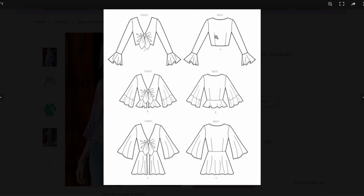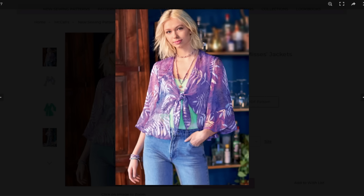Yeah, I mean, you still got some fitting with the darts in the back, tie in the front. These are adorable sleeves. I love this. I love them all. That's really cute. I don't have anything like that in my closet, and it might be nice to have like a little overlay to wear over tank tops and jeans.